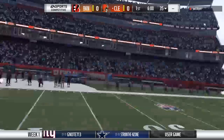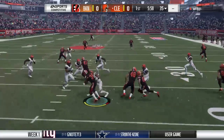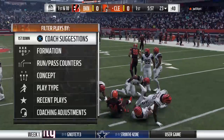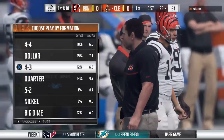The scene a few moments ago, here it is. It's unlike any other in sport as both teams made their way out of the tunnel. These folks are fired up as their guys are ready to do battle between our visitors. And he'll get across the 20 before he's brought down at about the 23-yard line. And the Cleveland Browns.